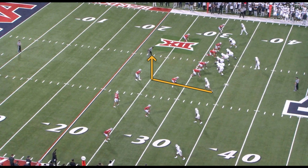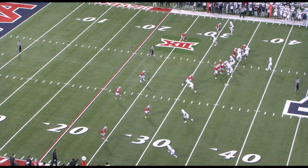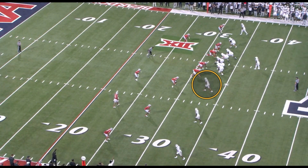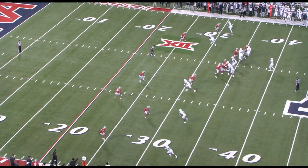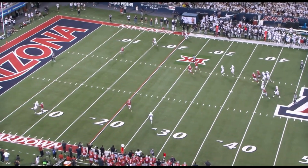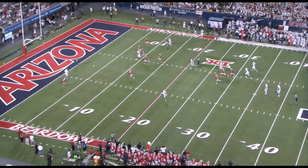Now you've got another kind of slant route here, and it's when he's urgent. That's why I criticized it earlier as something I want to see him stop doing, or just do more, be more urgent. Because when he is urgent, watch what happens here. He's urgent, gets into his route. Now he's got a guy on his back hip. Stop, juke, work around, and he nearly scores.